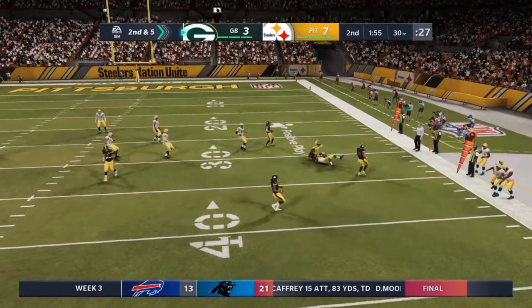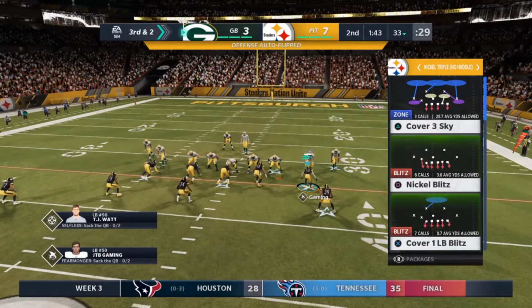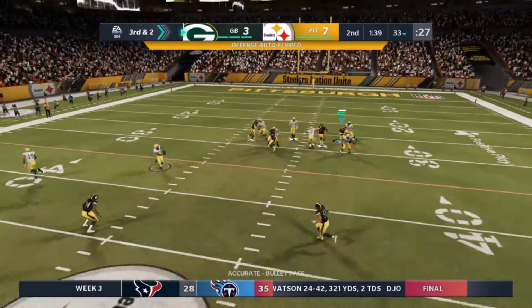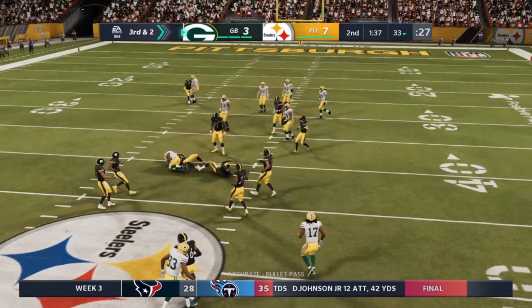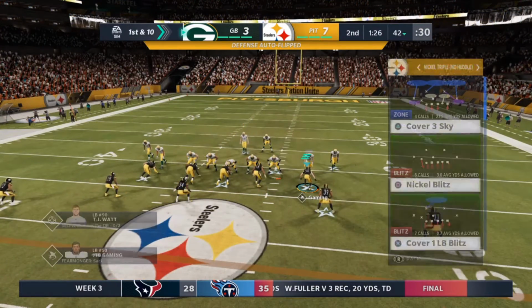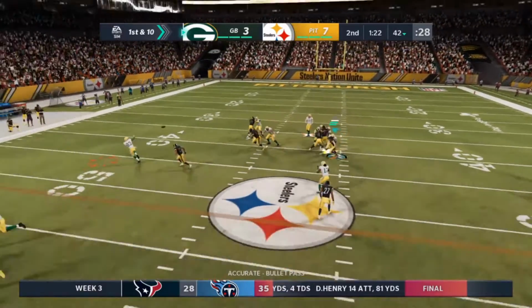Now the second down throw on target. And he'll be upended at the 33 following a gain of 3. And guess what? It brings up third down. And he gets it to Funchess, complete. And he's got the first down yardage before he's brought down at the 42. 8-yard pickup. First down, Green Bay.